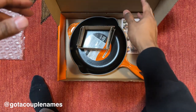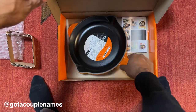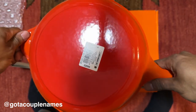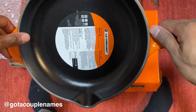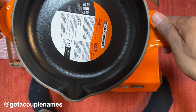Plan to sear a steak inside here, maybe make some eggs. Here it goes. Beautiful, very beautiful. Made in France. They've been making cookware for over 100 years, and I just said, let me upgrade this aspect of my life.